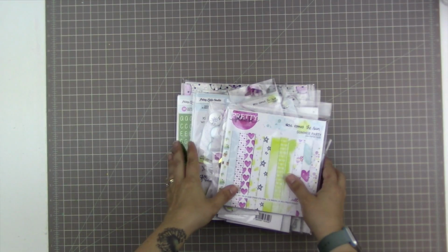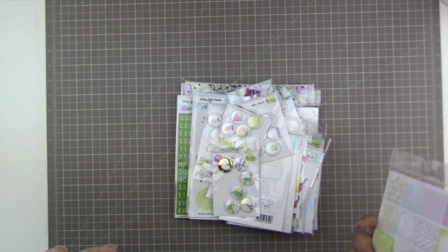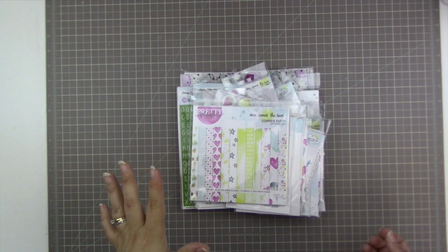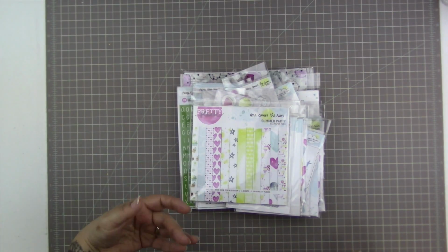And according to the email, I don't even have all of the stuff here. There's a bunch more stuff available in this line. So I'm going to show you what stuff they sent me. I'm going to show you all of these goodies up close and personal so that you can get a sense of just how pretty this collection really is.